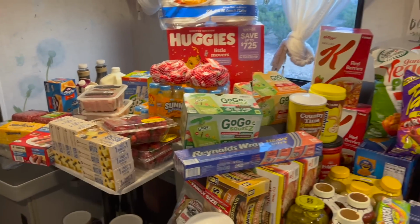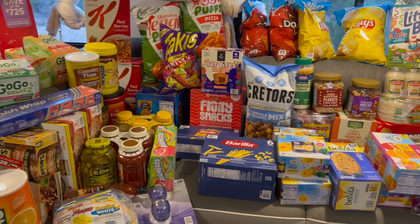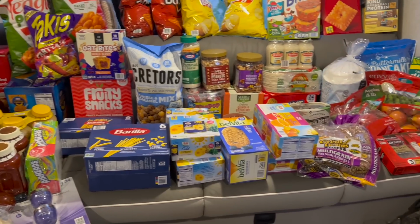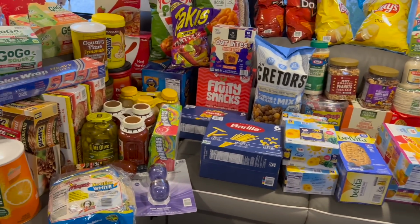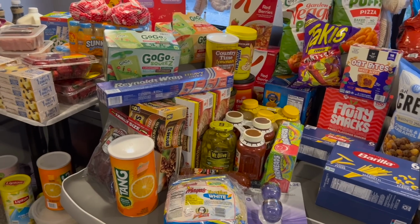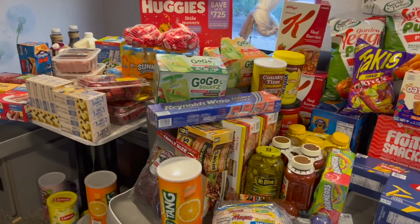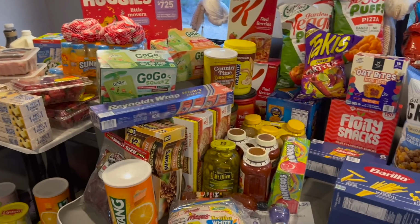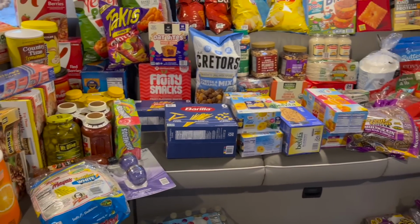So huge monthly haul. I'll show you guys what we have left over from our last month's haul, which is quite a bit. We didn't get that we could spend our extra money on at the store. They said the case sells is more canned vegetables and Hostess products. I bought Hostess products. But that was a really good haul. Me and Chris were really shocked at how much we got for this right here.